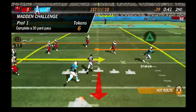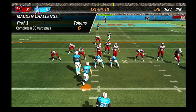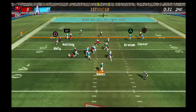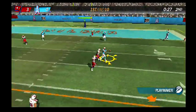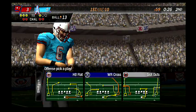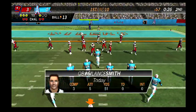I like to hurry up here. It's a change of pace, and it's a way to get the defense uncomfortable. Dropping back to pass on first down. Pass. Throwing. He finds his man. Houston calls a timeout. They have one timeout remaining. Be efficient here. You can't afford to let time slip away from you.